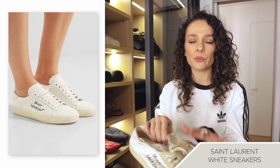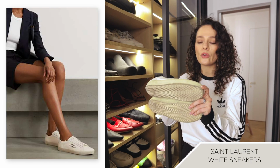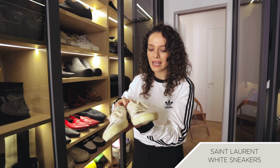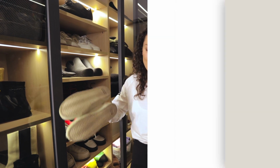I always pack them when I travel because they're really light, really comfortable, amazing for heat. Your feet don't get stuck in them and too hot in them, so they're just perfect, and they work amazingly with basically each and every piece you can imagine for the summer.